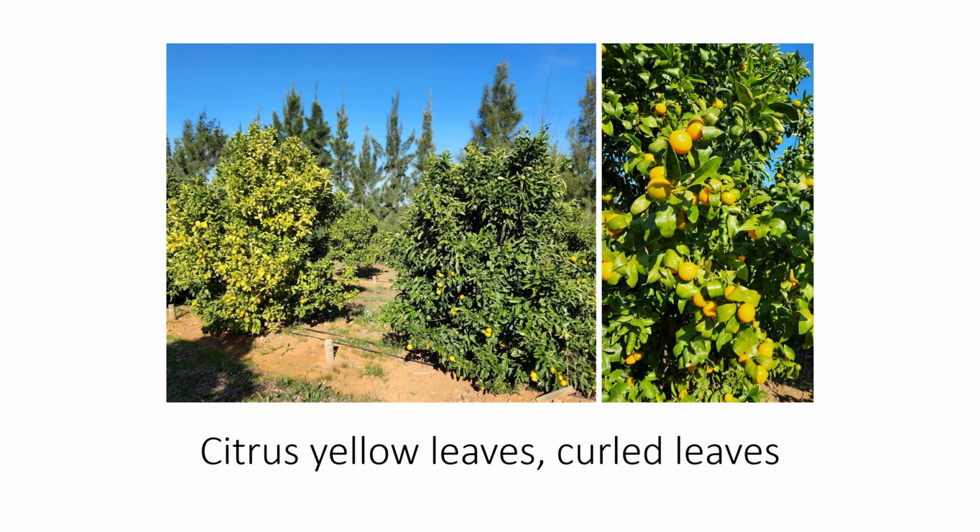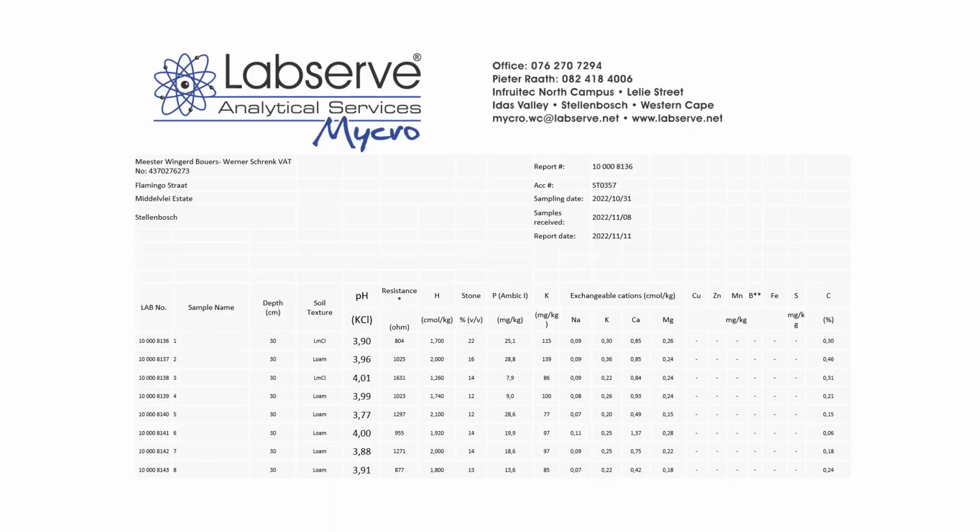So eventually, Tuesday night, the soil analysis came through, and I could just immediately see citrus needs a pH of about 6. So there's the problem. If you look at that pH, 3.9, 4. So we have to lift the soil with lime.